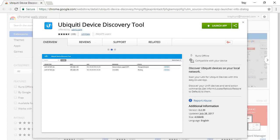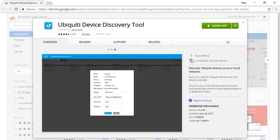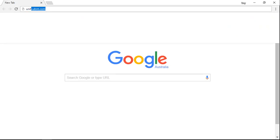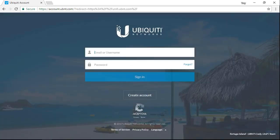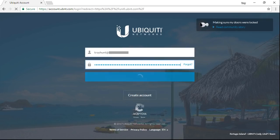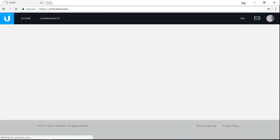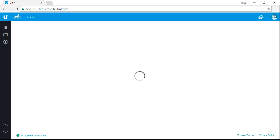Now, doing this alone, again, straight out of the box, means that my machine should have internet connectivity. And because it's got internet connectivity, I can now browse over to unifi.ubnt.com. So this looks good. Internet is working. I can see the website. It's asking me to log on, and I've previously created an account there. If you don't have one already, you can create a free one now. Sign in with my credentials. I've got 2FA enabled as well, so I need to enter a token from my authenticator app. And then once I've finished the authentication process, I'm now logged on to the UniFi website.